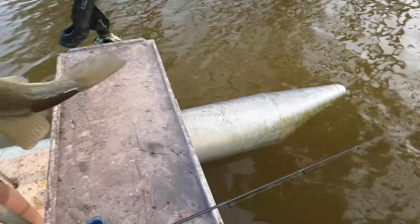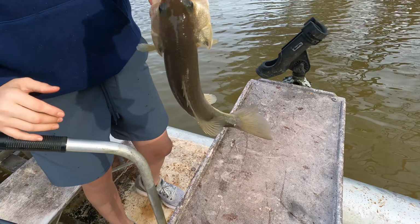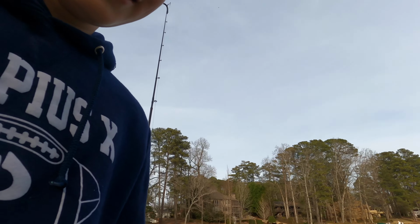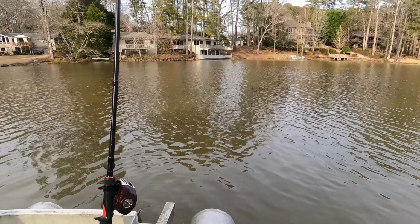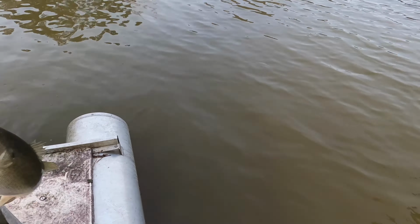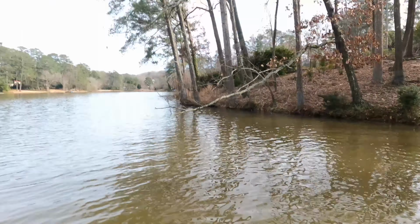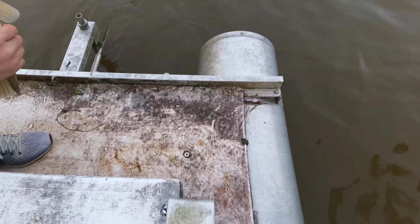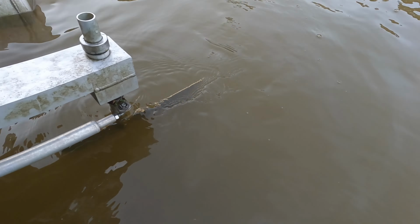Yeah, you can see all this red stuff. I forget how that happens, but it's just part of spawning. So, all right, let's release him. I'm gonna stick the GoPro under the water for you guys. Let's see. I'll release him here. Alright, I'll hold him here until you're ready. Alright, stick it underwater right next to him. Alright, you got some nice little guy. Yeah. Alright, stick it under.